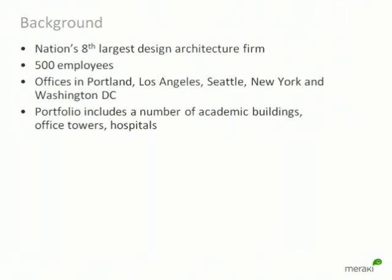ZGF has 5 main offices, and the headquarters is in Portland, Oregon. We also support site trailers at multiple construction sites, and every year there are several of those that we provide IT services to, as well as the main offices.